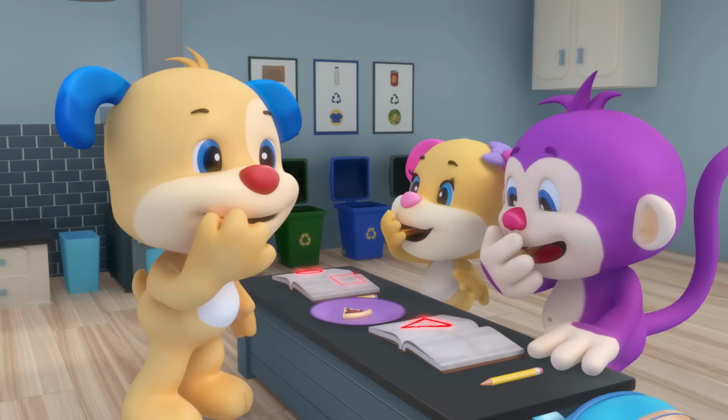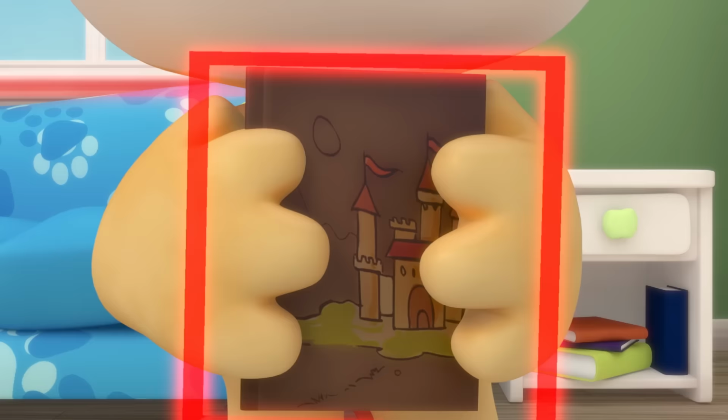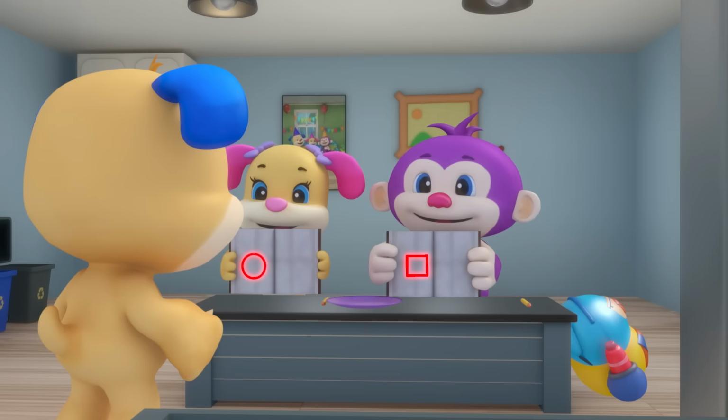The window is shaped like a square. Pop's books are squares also. Monkey wants to draw them all and play.